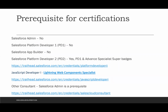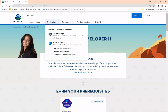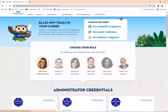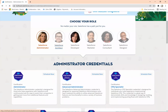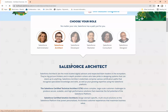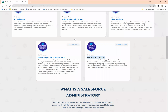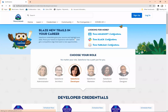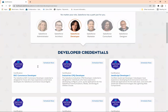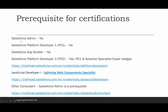What are the certifications available in Salesforce? To know the list of certifications available in Salesforce, kindly go to Trailhead, go to certifications. You see there are different roles: Salesforce administrator, architect, developer, marketer, and so on. Out of these, as a beginner, you can go with Salesforce administrator if you are preparing for a Salesforce admin job, and you can also appear for Platform App Builder. If you are preparing for Salesforce developer and want to go with the developer track, you can do Platform Developer 1. These certifications don't require any prerequisite: Salesforce admin, Platform Developer 1, and App Builder.